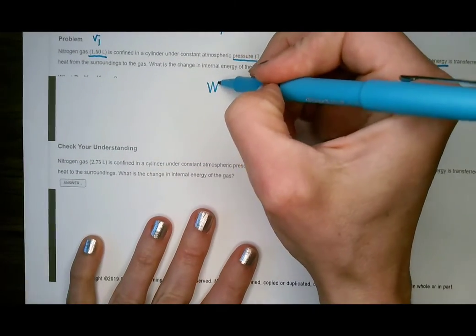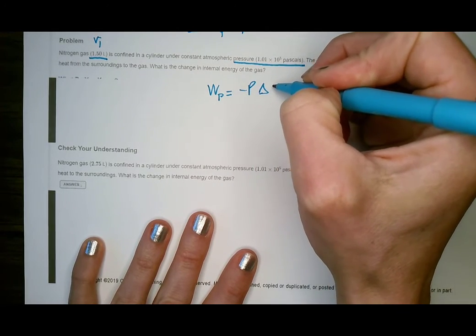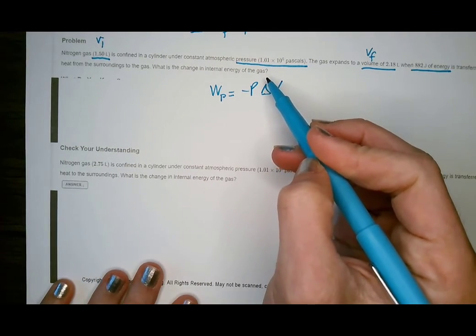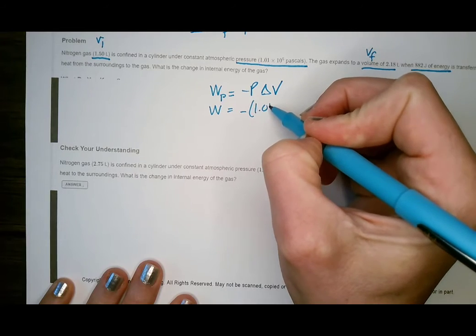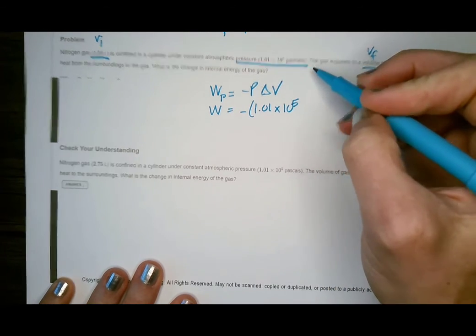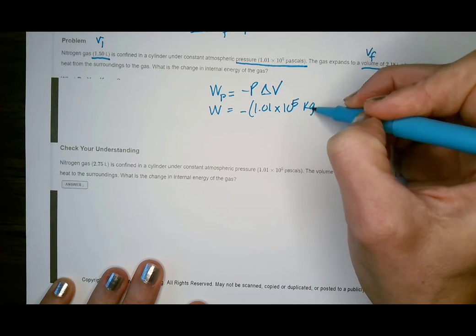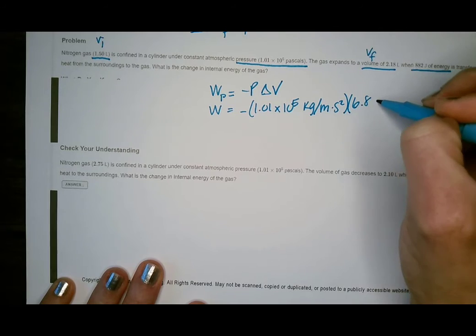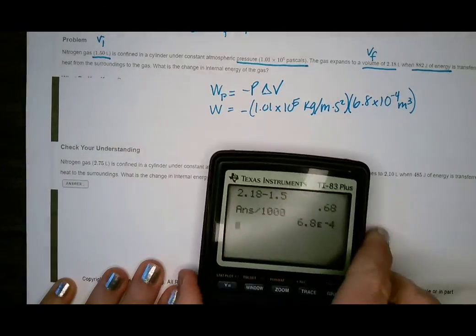Okay, next, the work is done by the system. So let's plug in: work is equal to negative P times delta V. So what is my pressure? My pressure is 1.01 times 10 to the fifth pascals. We said its unit, 1 pascal is equal to kilograms per meter second squared, times delta V, 6.8 times 10 to the negative fourth meters cubed.